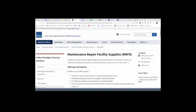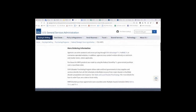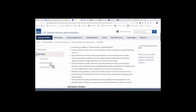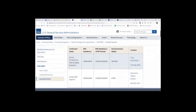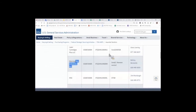And you can see all the awardees. As I mentioned, this is off by 2 contractors. There are 2 contractors who are no longer participating in the solution. So this is the link, and then you go over here to awarded vendors, over here on the left side. You click on this, and there's this nice little chart. This contract access product is no longer a BPA holder. And this contractor Morningstar down here is no longer a BPA holder. Everybody else is still currently active.